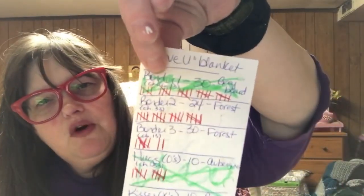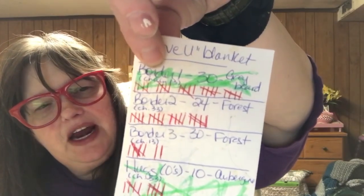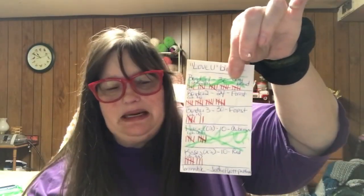So what I do on this is I label border 1, how many of them I need to make, and the colors that I need to make them in, and then underneath the border I put how many I need to chain. That way I don't have to keep going back into my drive to get to the pattern. I just have it written down right here in front of me, and as I get done with each one I put a tally mark.